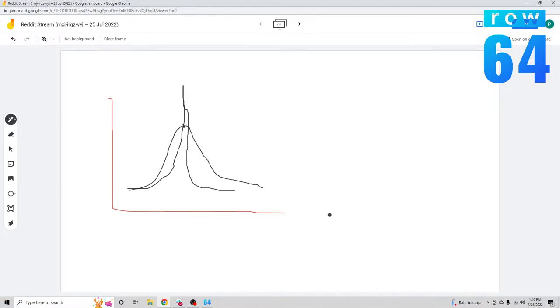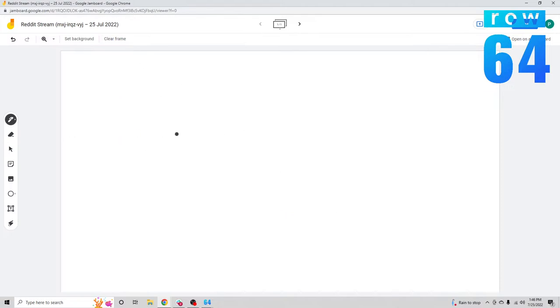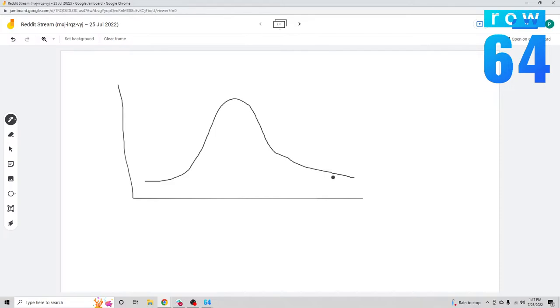Oh God, that's so bad. I gotta redraw that again. Man. So let's do this again. Oh, dude, that is the straightest fast line that I've ever made. So that is a good line. God, the pressure's on, man.